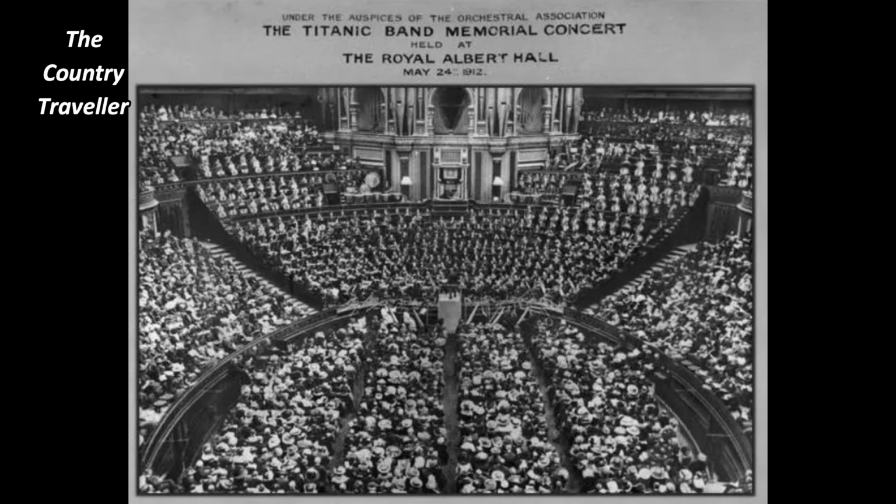A month after the tragedy, the Albert Hall was packed to capacity for the memorial concert remembering the members of the band.